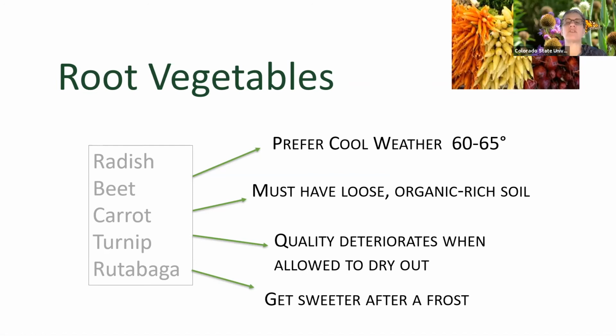Because they're roots, all of their production is below ground. You have to have some really good tilth in your soil, so it has to be nice and loose. It has to be organic rich in order to grow really healthy vegetable crops. They are not going to do well if they dry out, and they will have pretty poor quality if you let them dry out. They also can tolerate some frost at the end because, again, we're harvesting the part that's underground. Sometimes they'll get even sweeter, even if the top parts of the vegetables have been nipped by a frost. You can still harvest them and you might enjoy them even more.